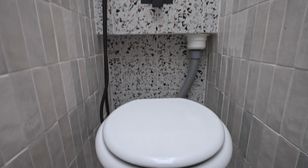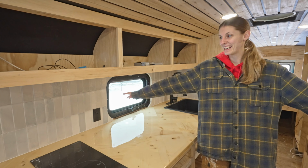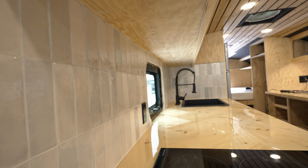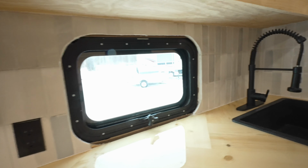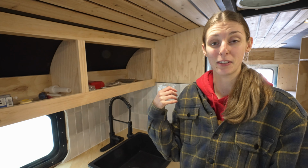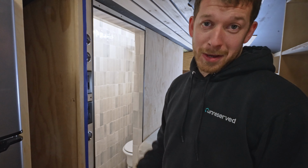Alright guys, after a lot of hard work, all of our tiling is done! Look at our beautiful backsplash in our kitchen. It's looking so good. It feels like we did this so long ago now, because since then we've been working on the bathroom and that was a huge project. So let's take a look at the bathroom. Welcome to our bathroom. My name's Adam and I will be your tour guide today.